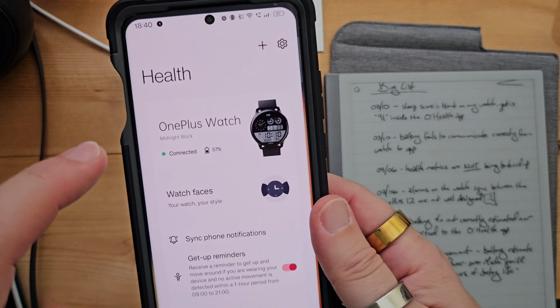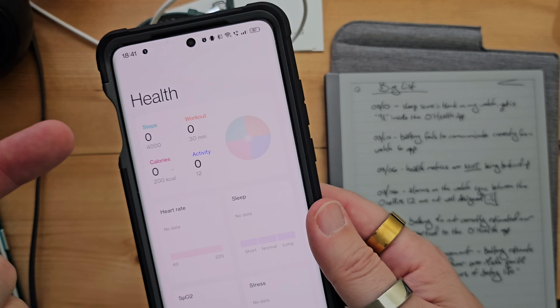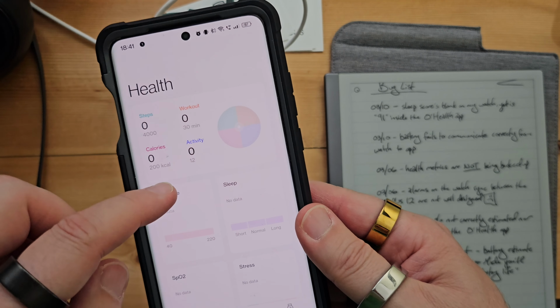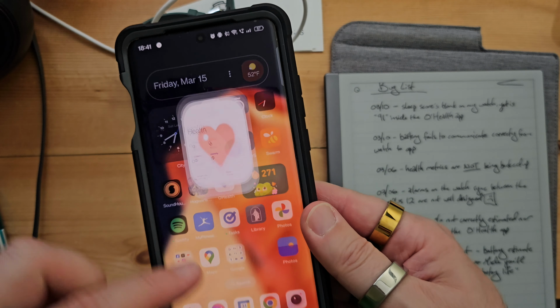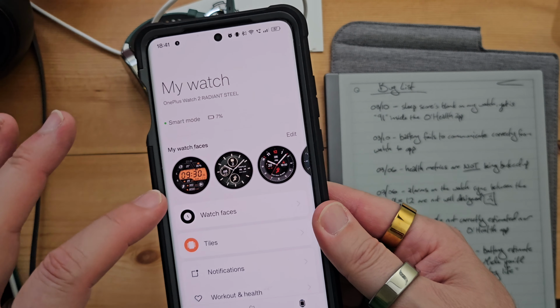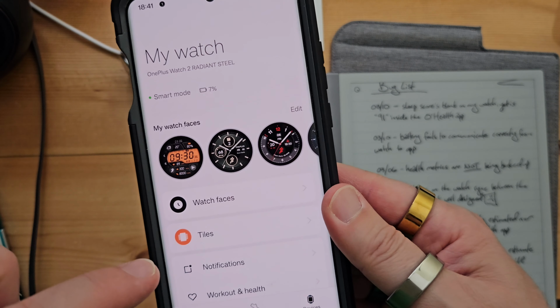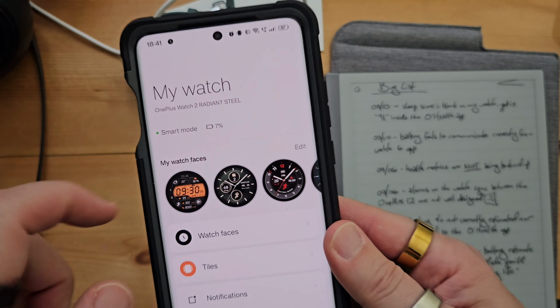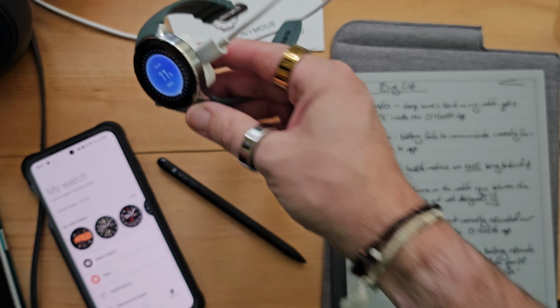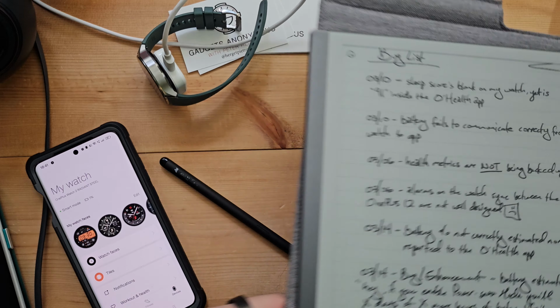Here's the old OnePlus health app. This is one that the original OnePlus started using in 2021, over 3 years ago, and OnePlus should have learned from that. Right now, I still believe that this is not being backed up. It's just being stored locally. See right there, it says 7%. Apparently it hasn't synced yet that it's 11. So that might just be a communication delay, nothing big.